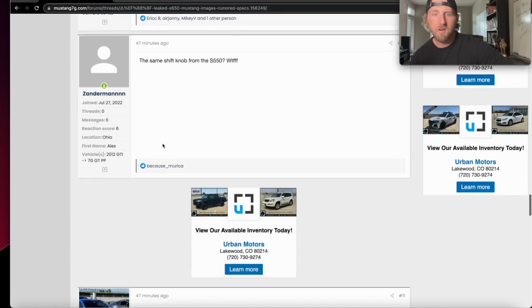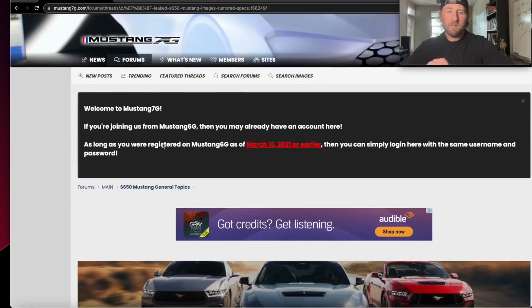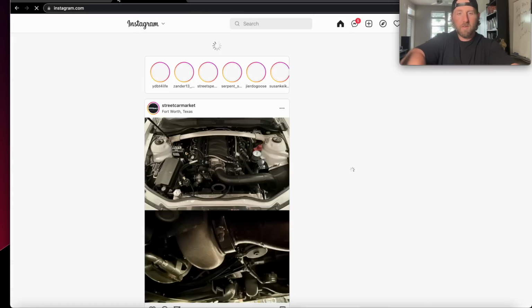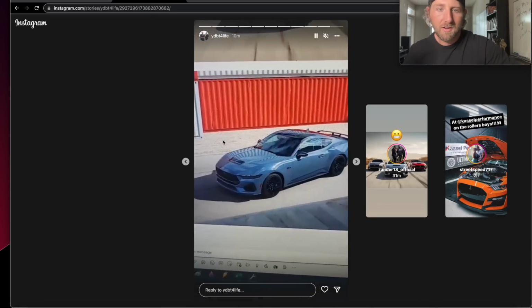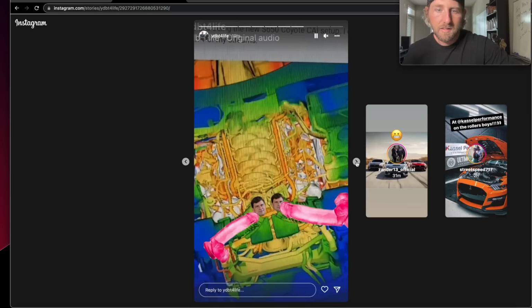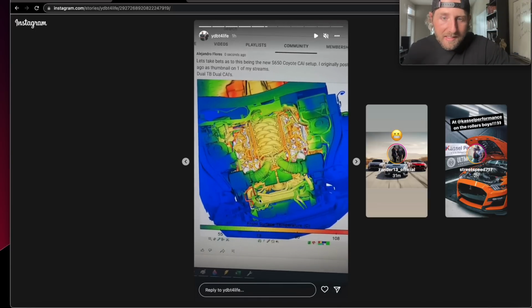There is a photo of the engine on Yellow Douchebag's Instagram. So let's go over there real quick. I believe here he is. Let's look at his story. He's making fun of it for the interior. Here is the engine. All right, can we pause this? Yeah. All right, so here's the motor.